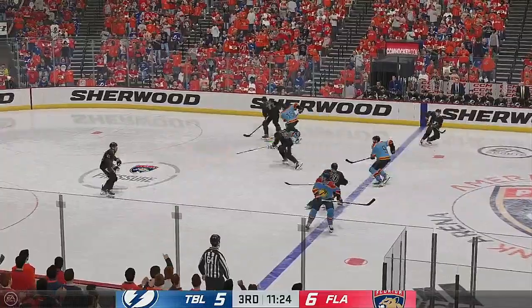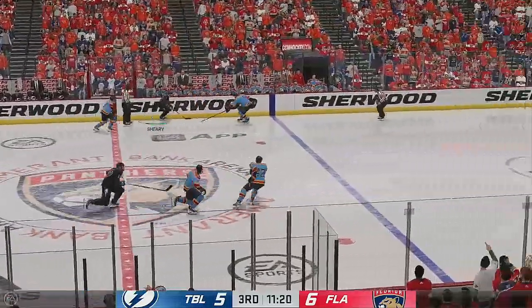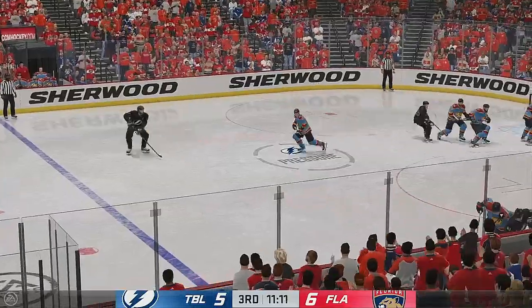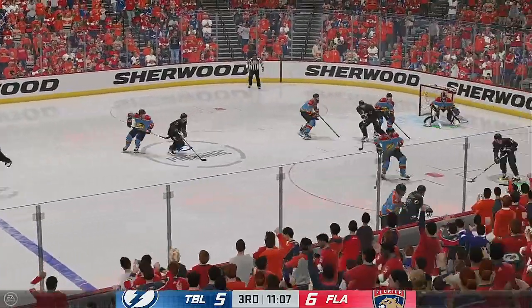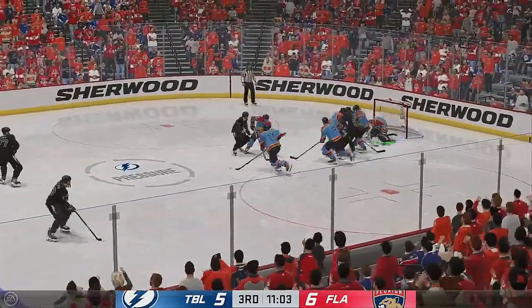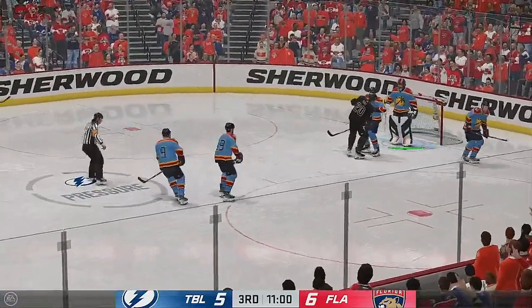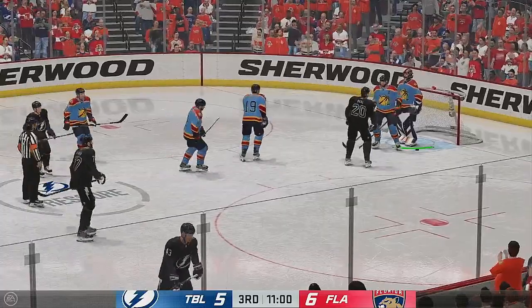Here they come. Tampa Bay's looking to break out of their own end. The Bolts played along the wing. Tampa Bay's gained possession along the boards. The Panthers have a hold of it in the defensive zone. Bobrovsky's gonna hang on for a whistle.